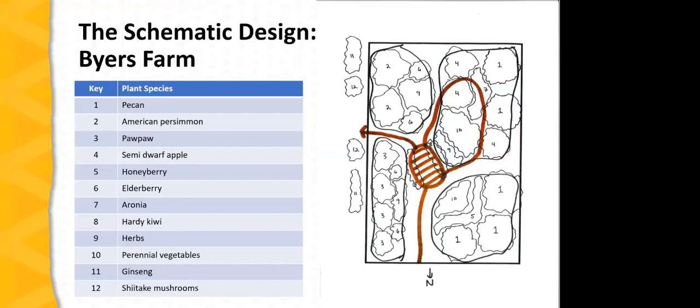Now, you'll notice that there are several schematics that are outside of the area that I'm going to develop. These are 11 and 12, which are ginseng and shiitake mushrooms. The reason that I've located these there initially is that I'm not going to have much shade in the area early in the life of the food forest, and shiitakes and ginseng both require shade.